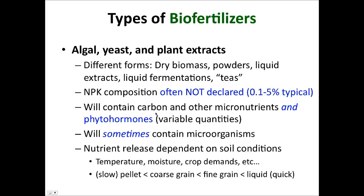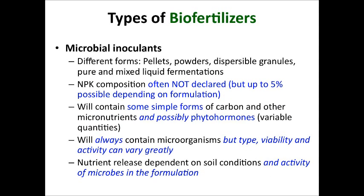They will contain some carbon and other micronutrients, particularly phytohormones in the algal extracts, that can stimulate greater flowering when applied at the right rate at the right time, but could also cause very leggy growth if applied at the wrong rate and at the wrong time. So if you choose to use algal products in particular, pay attention to how your plants respond under your growing conditions, and while the rates that are listed on the products themselves are generally useful, you may have to adjust them for success on your operation.